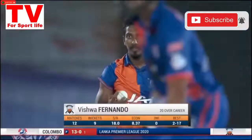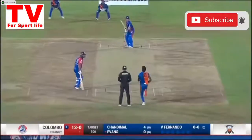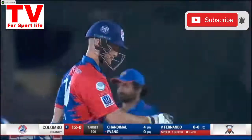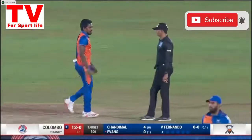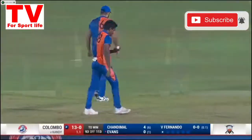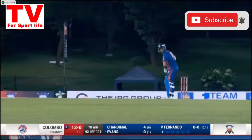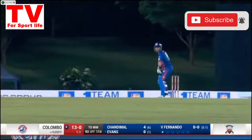Vishwa Fernando now. You remember this guy? He was the one who stuck around with Kusal Pereira. Correct. For that 153. At the best seat in the house. He did a sterling job. In Durban. A lot of people voted the best Test innings ever. The 153, not Vishwa Fernando. Yes. Supporting role, Vishwa Fernando.